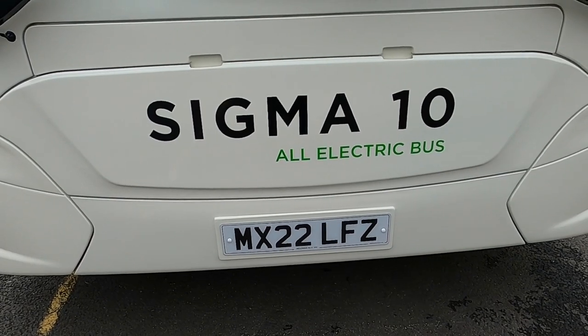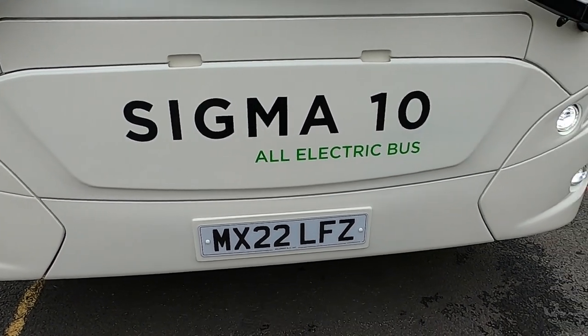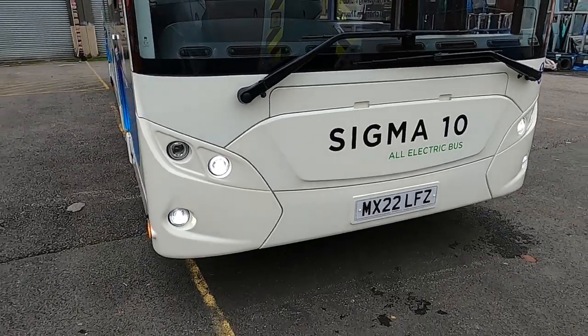Today we have an exclusive first look at the Mellor Sigma 10. Zero emission all electric bus.